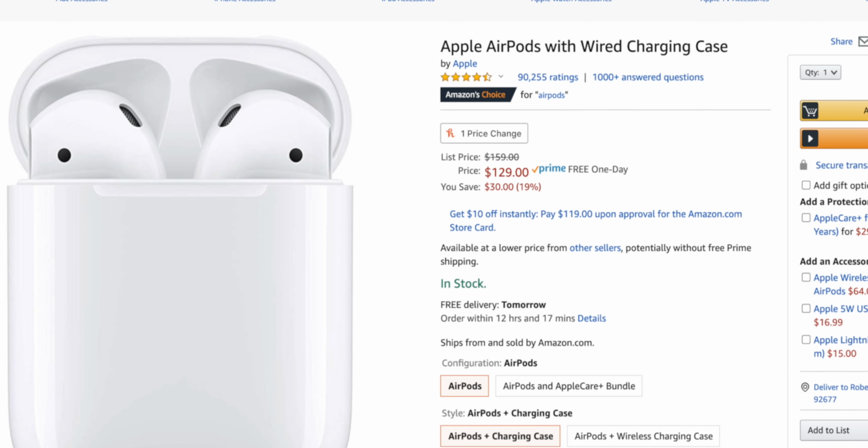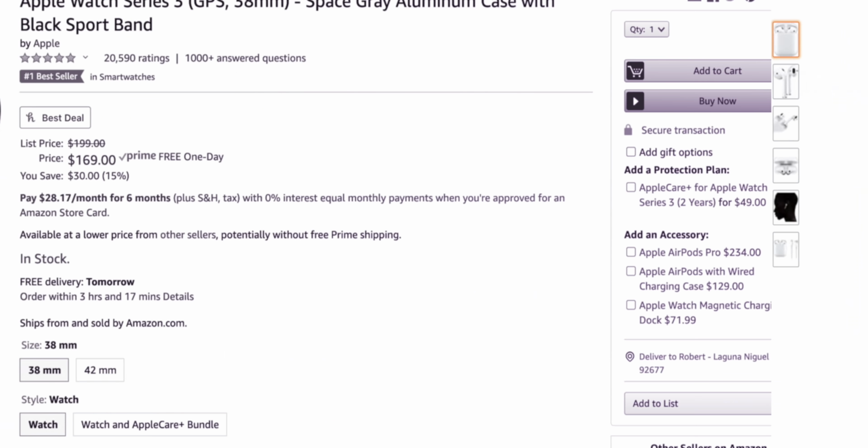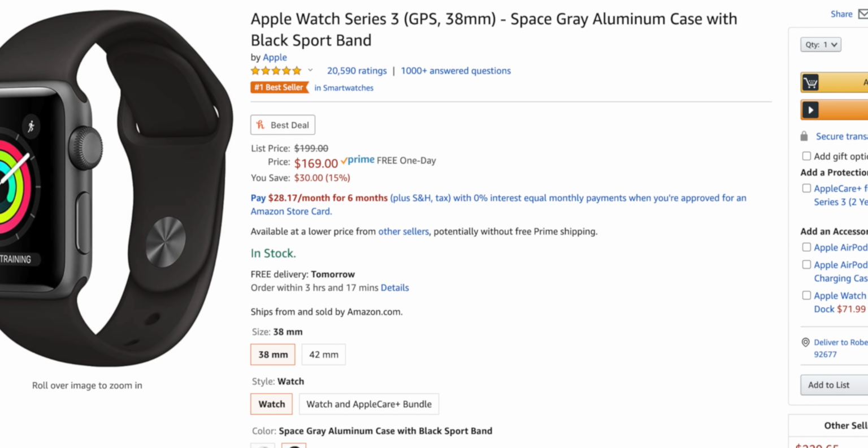So AirPods, at least as of this filming, can be bought from Amazon for $30 off. And we'll link to things down below as prices start to change. The Apple Watch Series 3, same thing, as of this filming, has a discount on Amazon.